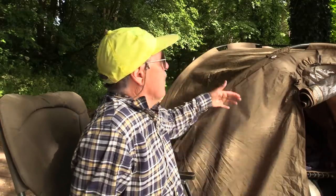Makes you wonder whether I should have been using a small mini... See, look. It's just a little perch like this. A small mini boilie. Anyway, it's the way it is. It's a beautiful morning. It's going to get very hot today. I think I'm going to start packing the delightful bivvy up.